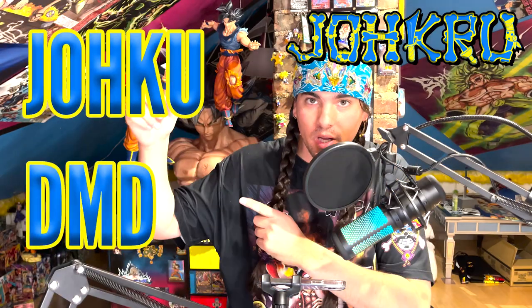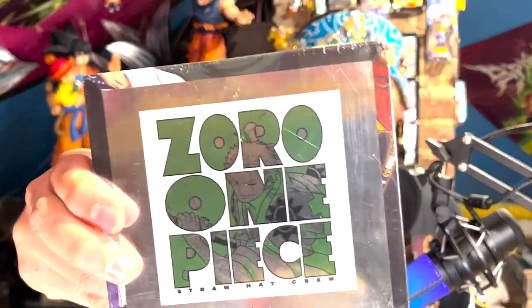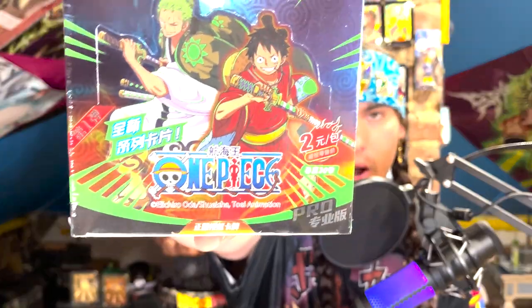It is me, Johku DMD, and today I have a very weird box of One Piece cards. This is Zoro One Piece Pro. This is One Piece Pro Oda Sensei Shueisha Toei Animation. This is definitely not legit. These are definitely bootleg cards, but they have everything on here to make you really think that they're legit, and I think they look really, really rad.